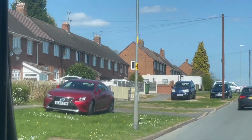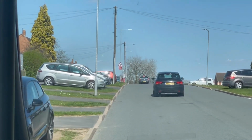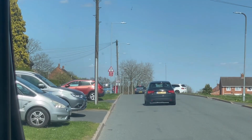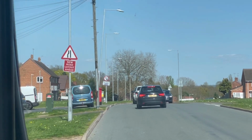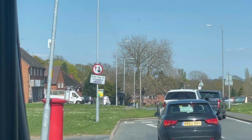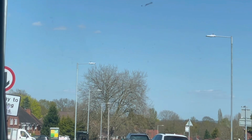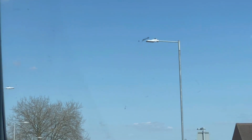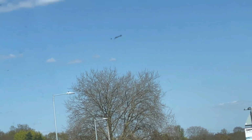Here we go. We're now going across the Birchen Coppice estate, and then we'll be on our way back to Kidderminster. We will next be passing a Volvo B7RLE with a Plaxton Centro body, on the number 3 route heading towards Areley Kings.